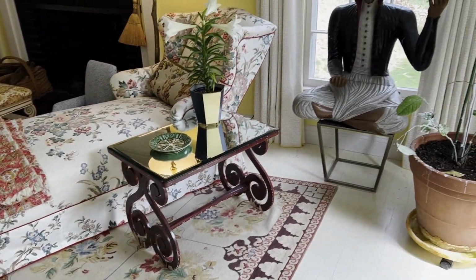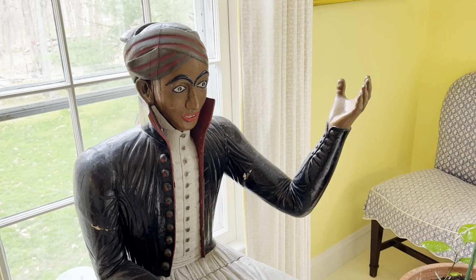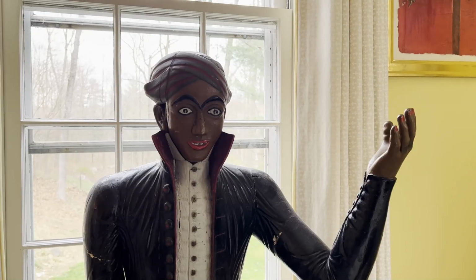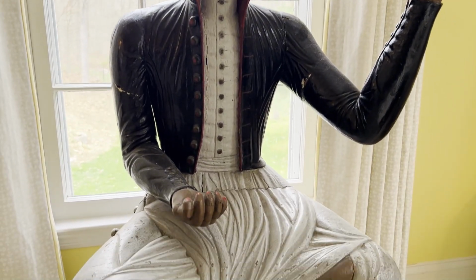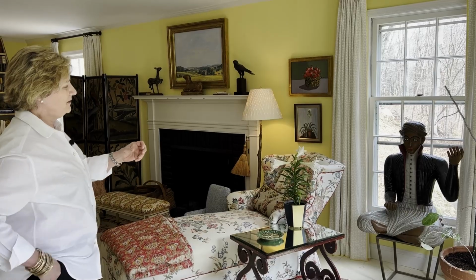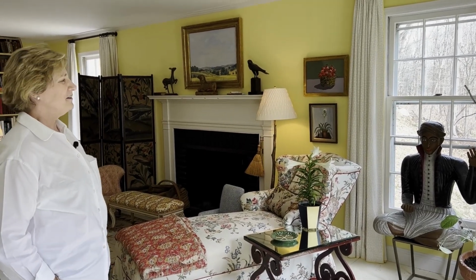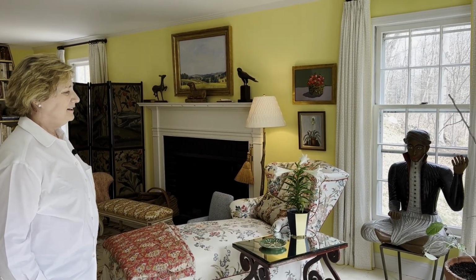The man was from my ex-husband's family's place in Long Island. He was on the porch, and I think he's been repainted many times by different gardeners, and he must have had something in his hand years ago, but he's just sort of a wonderful character. I don't know if he's a Swami, but he must have been one of the guards for an Indian palace.